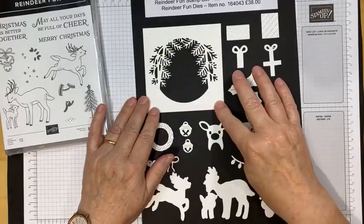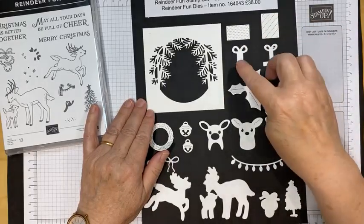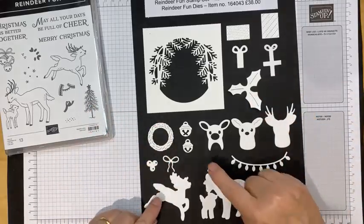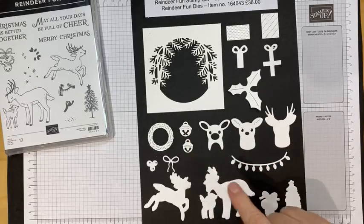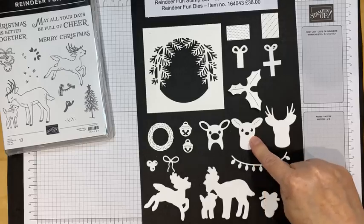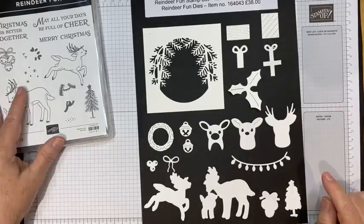So there's like a scene. These two here are parcels for presents. And then these two here are the ribbons. So this one will sit directly on that one. Holly leaves, there's a wreath. These two bells just come as one die. And then these three create a deer, and I'll show you that in a second. This little bow actually goes with it as well. These four image dies here, 1, 2, 3, 4, are the four that I was telling you about. So these four coordinate directly with the stamp set.